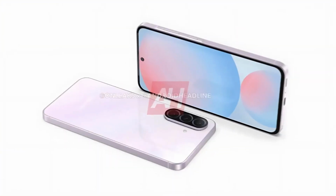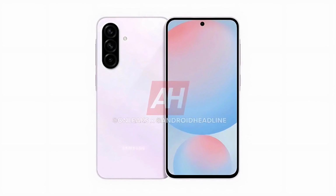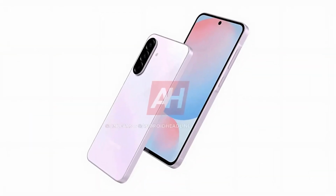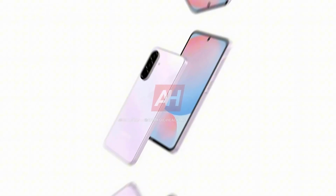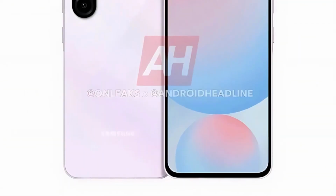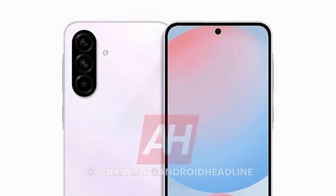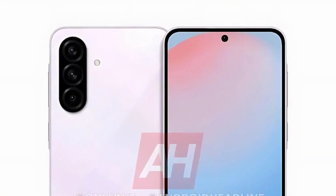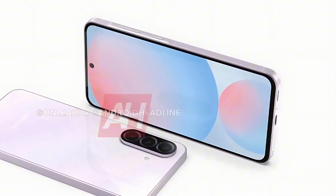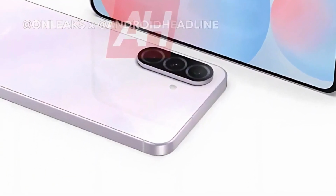First renders of the Galaxy A56 have surfaced, showcasing a sleeker design with flat sides and thinner bezels. The images shared by OnLeaks on Android Headlines highlight a design that mirrors the Galaxy S24 and S24 Plus with flat sides. The key island design, introduced with the Galaxy A55, is also present on the A56, though the camera hump is less pronounced. The bezels around the screen appear to be more uniform and thinner compared to the Galaxy A55, and the phone will feature a triple camera setup on the rear.